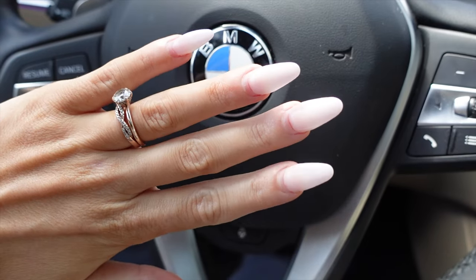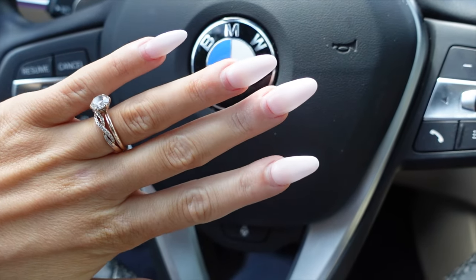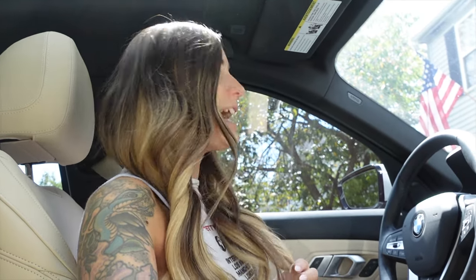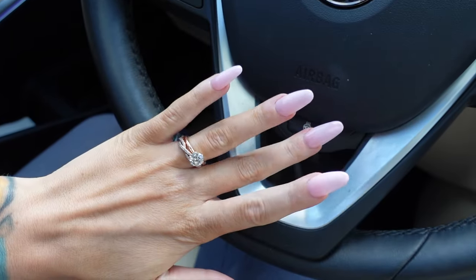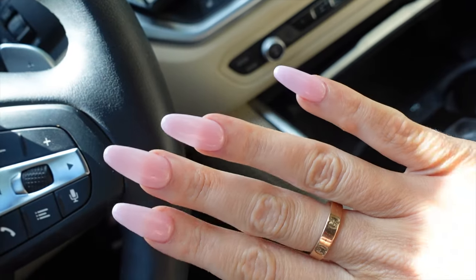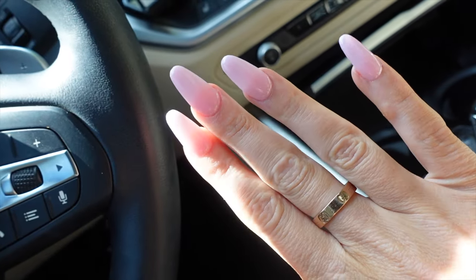I'm getting ready to go get my nails done. Here's what they look like right now. They're just super grown out. I was gonna have you guys drive with me, but I've got nowhere to set my camera, and I do not have time to figure it out, so I'll just see you guys there. All done. They're just so cute.